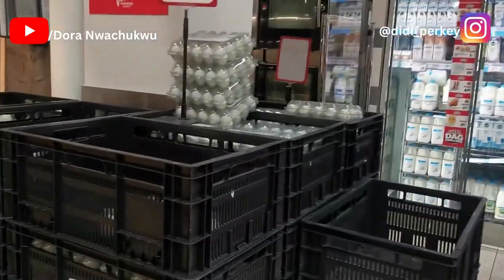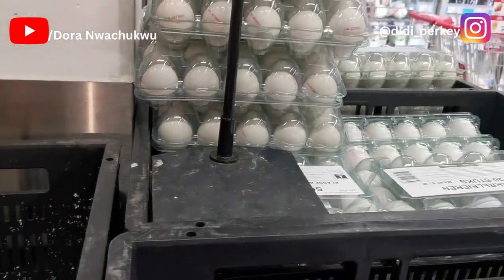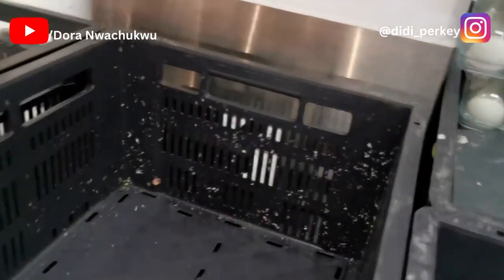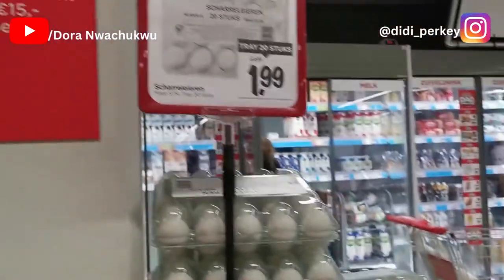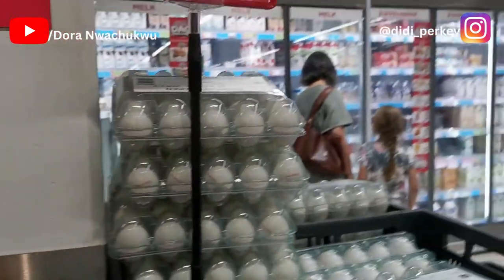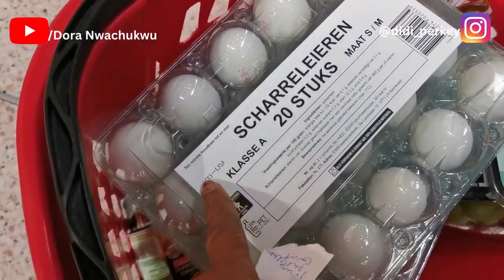I'm going to take eggs. This is the price for these eggs. Let me tell you something, guys. I'm going to take two. Whenever it's Thursday, this is what you get for 20 pieces of eggs. So when I come, I buy two that can take me, because this is going to expire on the 26th. So I normally take two.